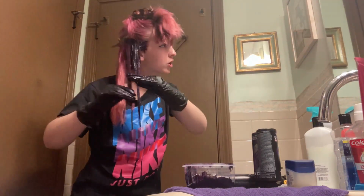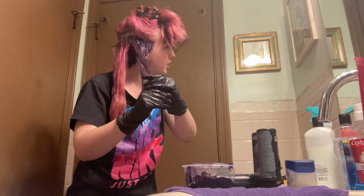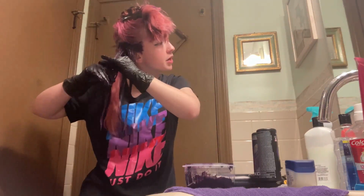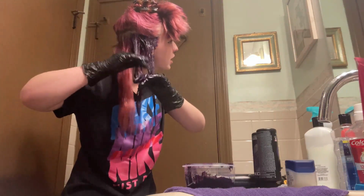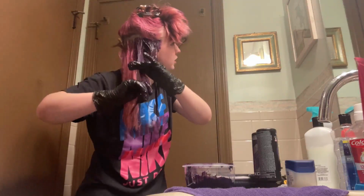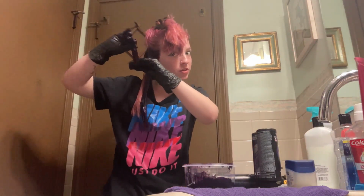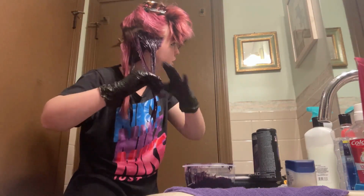The most annoying part is dyeing my bangs. I hate dyeing my bangs because it's right in my face usually. I'm trying to make sure I get all of the pink pieces to be purple. It doesn't necessarily matter all that much if there's a little bit of pink left in there, but I'm trying my best for there not to be. I was like, oh no, I got some on my arm, it's just my tattoo. I thought I got dye on my arm because I saw a little something, and it was just my tattoo.